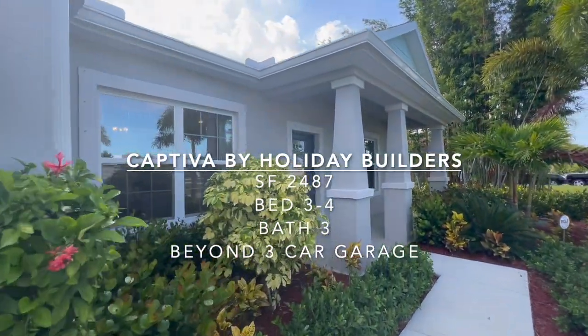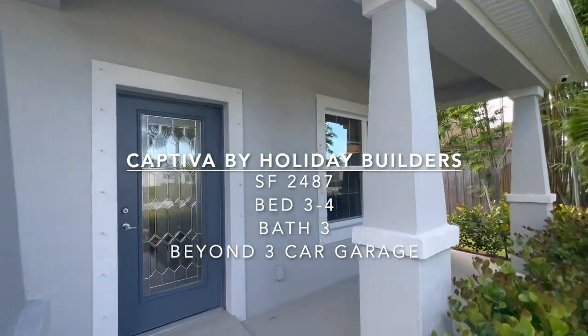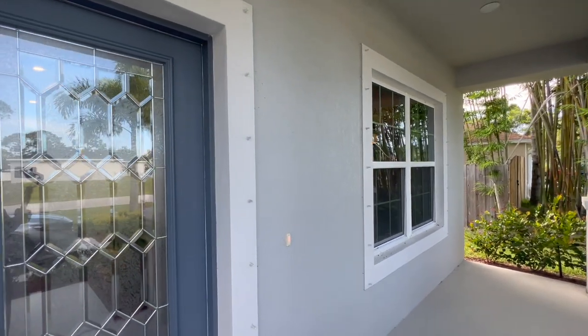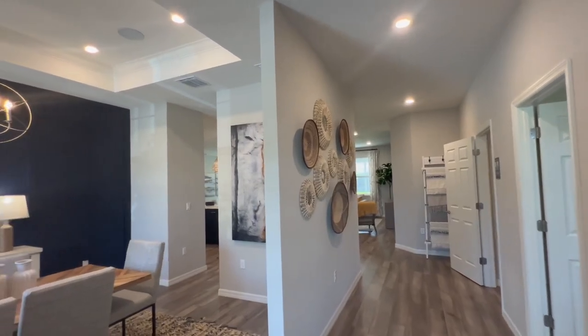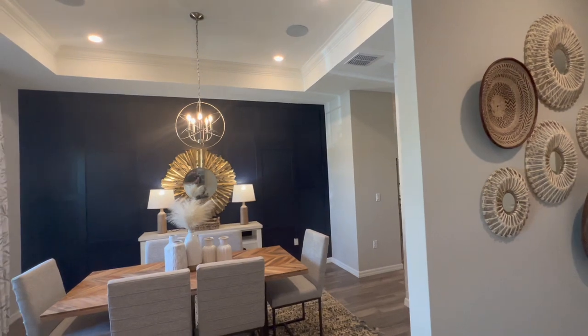The Captiva is going to give you 2,487 square feet under air, three bedrooms, and a den that can be converted into a fourth bedroom, three bathrooms, a three-car garage, an open kitchen and living area, and a separate formal dining room. And bedrooms two and three share a Jack and Jill bathroom, and they have different selections you can choose from.